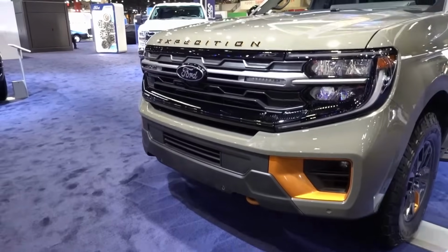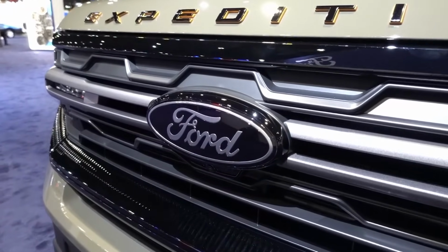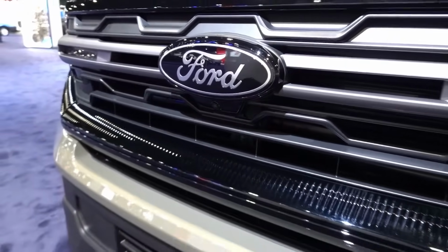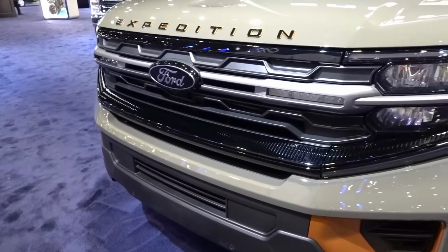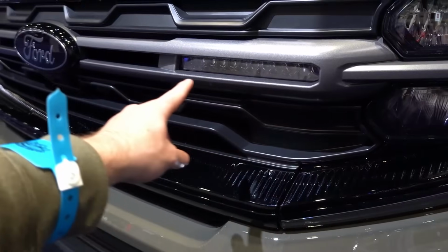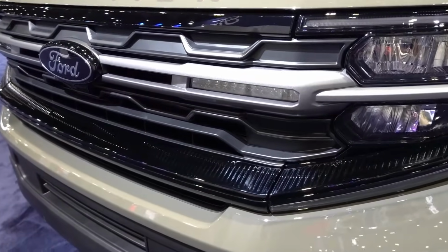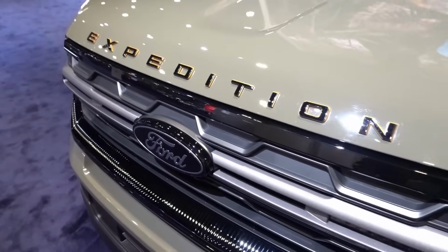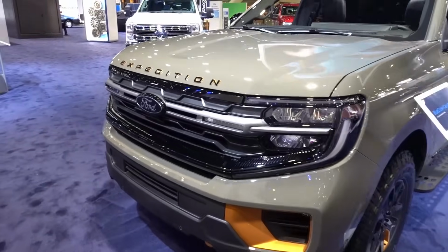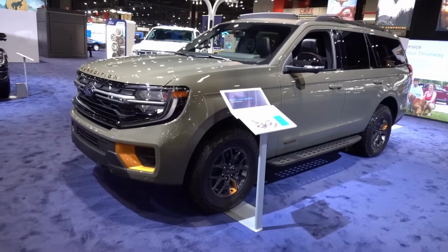Of course, we do have the nice black Ford logo with the 360 camera system integrated just below it. Nice black and dark gray accented grille that connects the two sides together. More accent LED lighting, or Ford LED light bars, right there, which I assume provides a substantial output. And then we have the two-tone black and yellow Expedition across the front edge of the hood. Really do like it. I think it's a very solid color combination, and overall this vehicle looks like it is fairly capable.